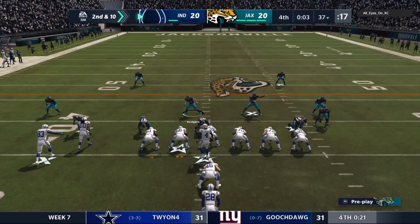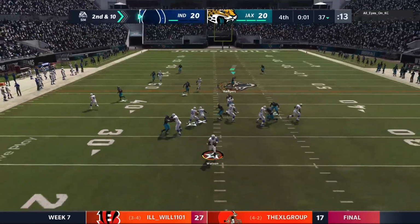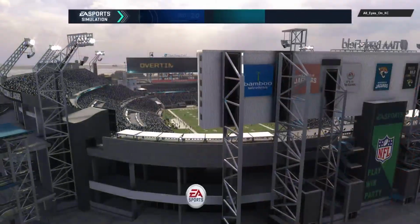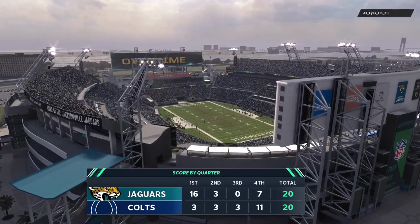Line of scrimmage, again the 37 as they line up second and 10. Now Watson, eluding the pressure right, and they will not get the connection there. It's incomplete. And we need overtime to decide this one after 4 quarters of play. We're all even. The extra session in a moment.